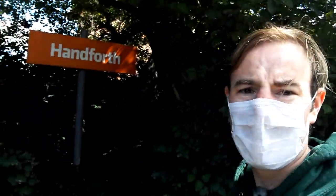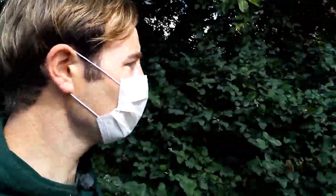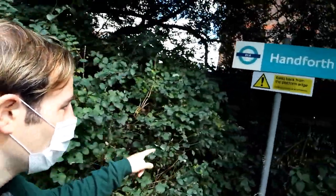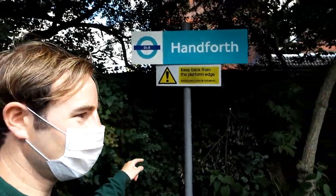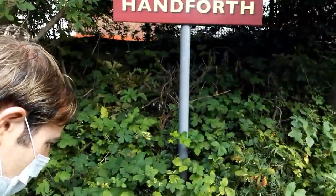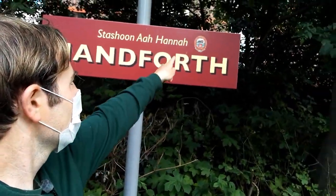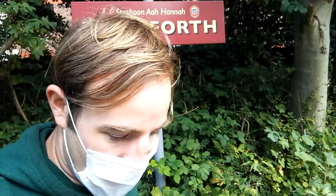This is really quite funny. I've never come across a station like this. And then I think this one, maybe that's London Overground, not sure. Anyone wants to comment, tell me, please do. What next? Oh, DLR, Handforth DLR station sign. Not sure. I can see this one. We're now on the Isle of Man, Handforth Isle of Man Steam Railway Company.